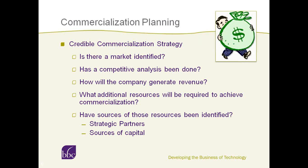You need to complete a competitive analysis. You need to determine not just whether the market is there, but how you'll actually generate revenue through getting this technology to the market. You'll need to determine what you're going to need to achieve not just R&D but commercialization. So you're going to need money and people. So additional resources in the form of both money and people to help you go from 2 scientists and a patent to a fully integrated company commercializing technologies. And chances are you're going to need investors and partners. So you're going to have to identify what the resources are you're going to need and where they're going to come from. So this little scheme work on commercialization strategy and planning is very important.